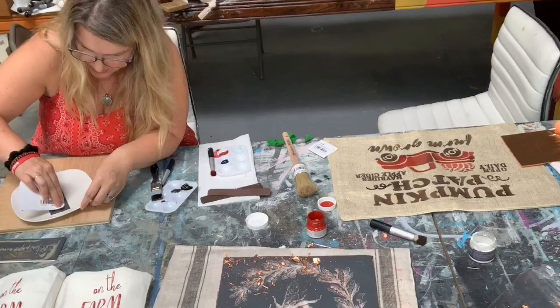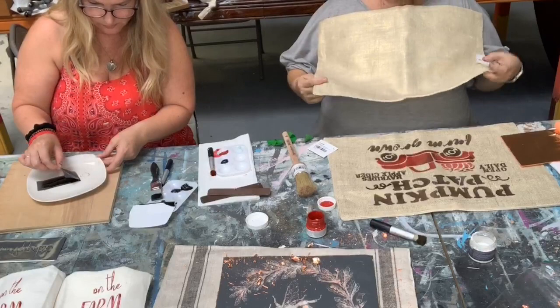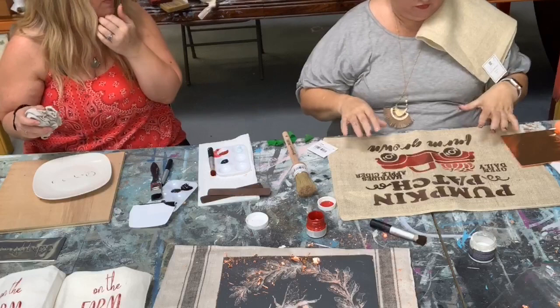All right. So if you're interested in any of these pillow forms that I'm using, we do have them in a couple different patterns. This one is 14 by 20, and you can kind of see the shimmery gold of it, even before you stencil on it. These are $10.95 for the forms.